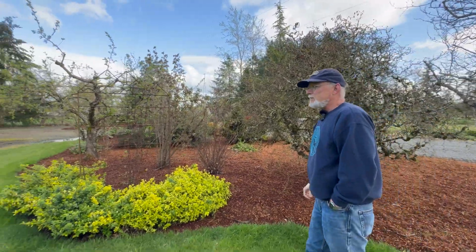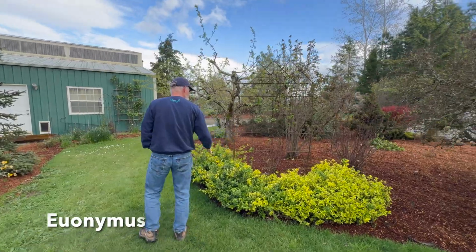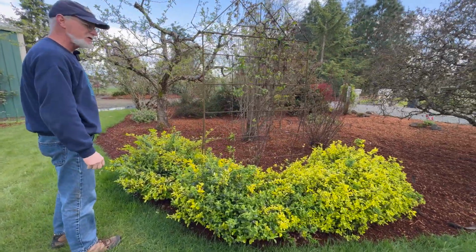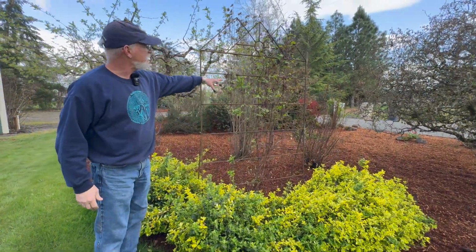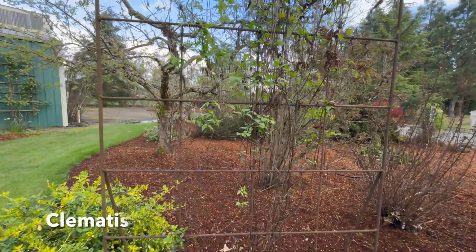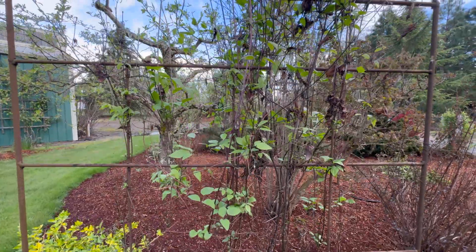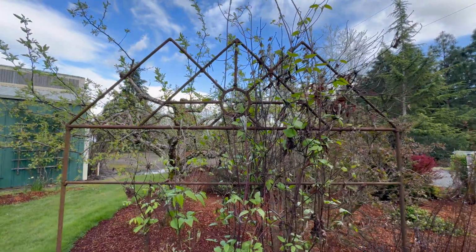And then as we walk down the pathway this way, nice use of euonymus. It can be grown as a ground cover. It can be kept pruned back as a shrub or somewhere in between. This little low hedge is a very effective use of it. And it's screening and shading the bottom ends of this beautiful little clematis, which will be in bloom here in May. This is a two-cycle bloomer. It'll bloom in May and it'll take a pause and it'll bloom again in July to August. A beautiful flowering vine.